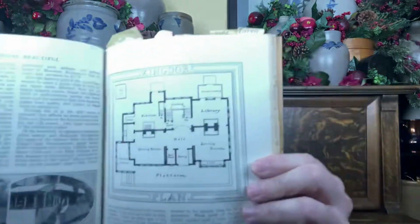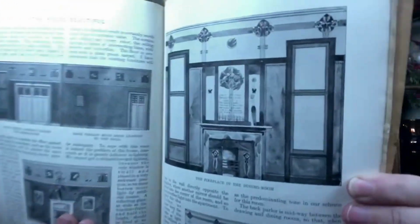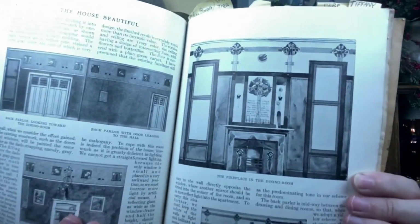So there are house floor plans. So this one is the, can't get the page to open. This was the King Door plan. So you actually had the floor plan for one of the homes that was in the magazine. And you've got articles on doorways, articles on fireplaces. There's a story called Holly and the Mistletoe. So that's where some of the Christmas stuff comes in. But just check out some of the illustrations for, hey, let's have this fireplace in your dining room. I'll sign up for one of those.